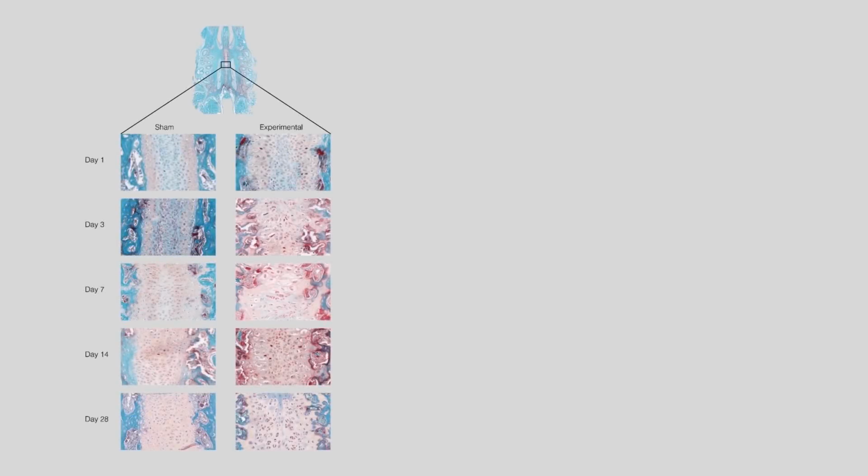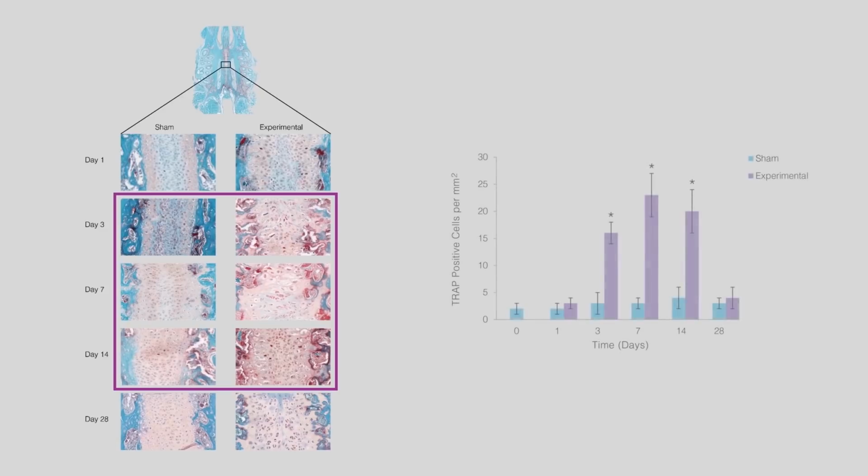Surprised? Now, let's look at what happens at these sutures at the cellular level. We investigated the presence of osteoclasts by TRAP staining in the mid-palatal suture. Compared to the sham group, the suture in the experimental group developed a marked change in its cellular organization. There was also a significant increase in the number of TRAP-positive osteoclasts on days 3, 7, and 14, which correlated with the peak sutural widening.